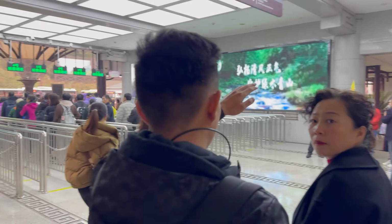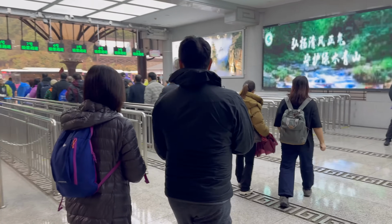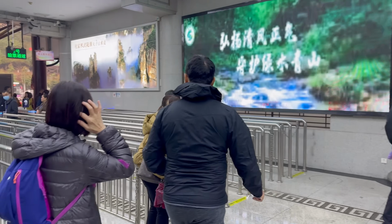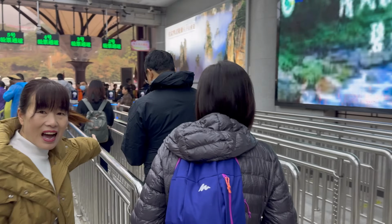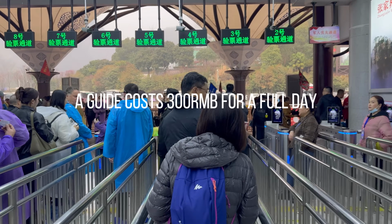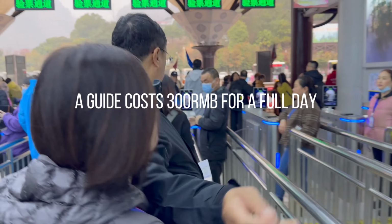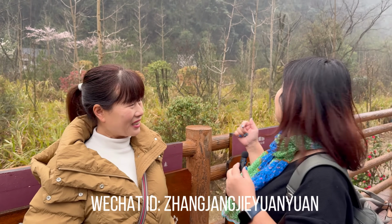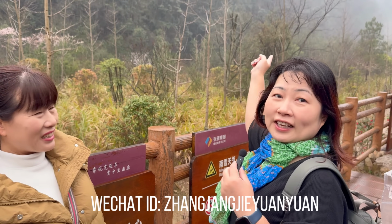At the entrance, you'll be confronted by lots of people offering you guide services. The place is really huge, and having a guide to bring you around efficiently is not a bad idea. The guide would probably set you back by just 300 RMB for a full day in the park. This is Xiao Yuan. We got her as a guide to this place. If you have a need for a guide that you can trust, you can WeChat Xiao Yuan, our guide, but she speaks only Mandarin.